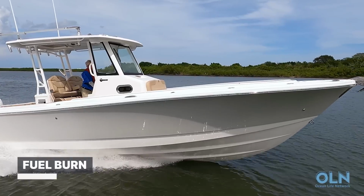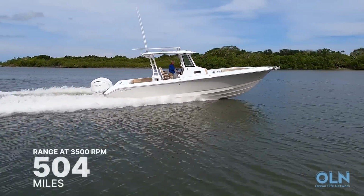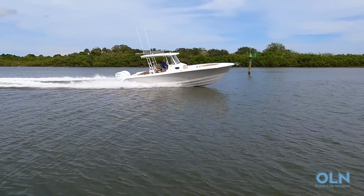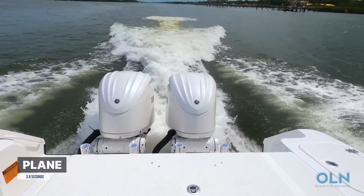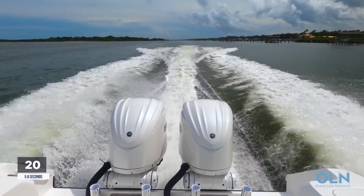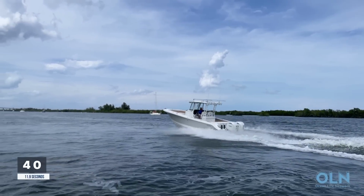That's where she was burning just 16.2 gallons per hour, which translated into a range of 504 statute miles, while still holding back a 10% reserve of the boat's 300-gallon total fuel capacity. In acceleration tests, we reached planing speed in an average 3.8 seconds, cruised through 20 miles per hour in 5.8, 30 came and went in 8.6, and we passed 40 in 11.9 seconds.